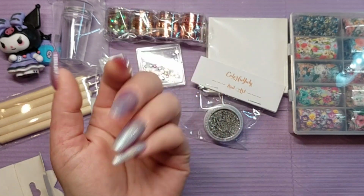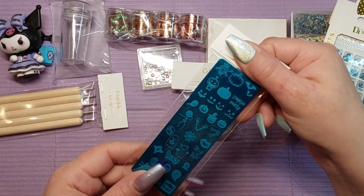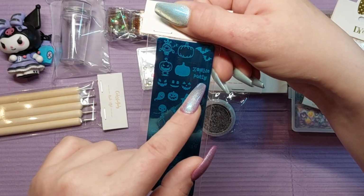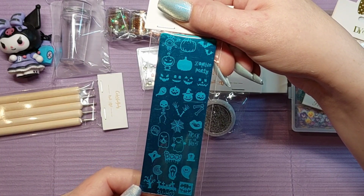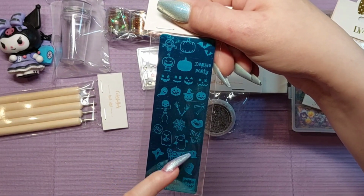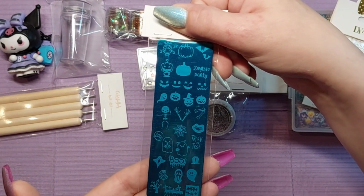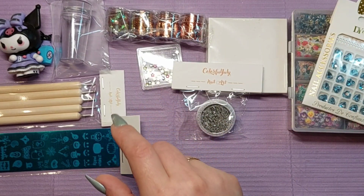I love that. Here is the stamping plate that the stamper goes with. So this is a Halloween plate, of course. Zombie party. So trick or treat and boo. You have skulls, ghosts, all kinds of pumpkins. Yeah, it's a cute plate. A fun plate for Halloween.